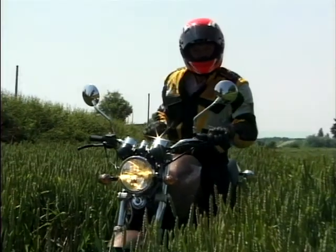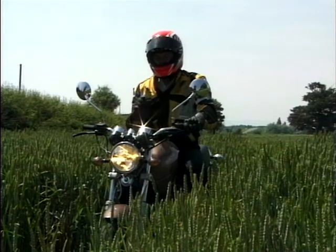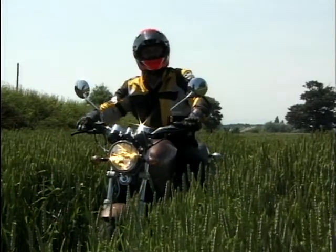You know, I think I've taken a wrong turning somewhere. It just goes to show that this Sachs 650 is a roadster. Definitely not an off-roadster. Is that corny or what?